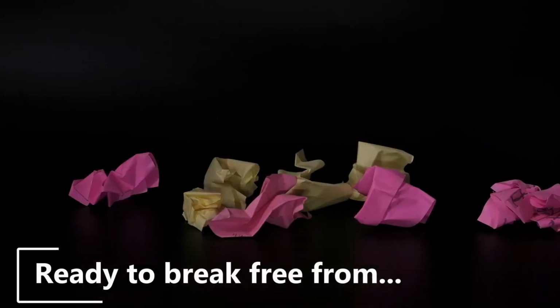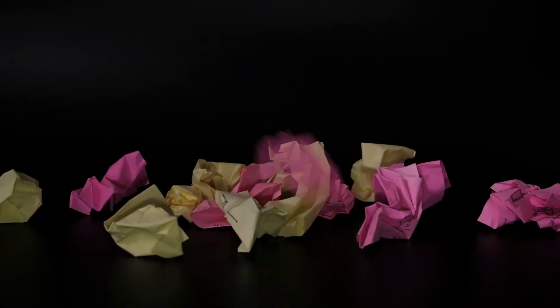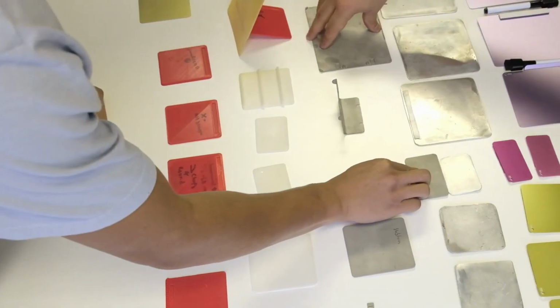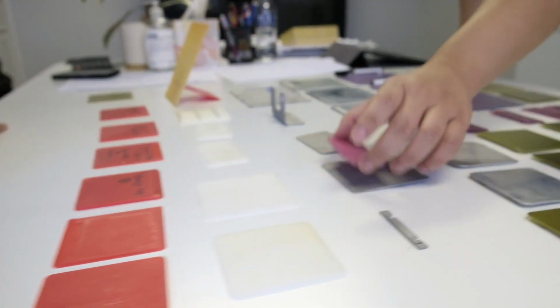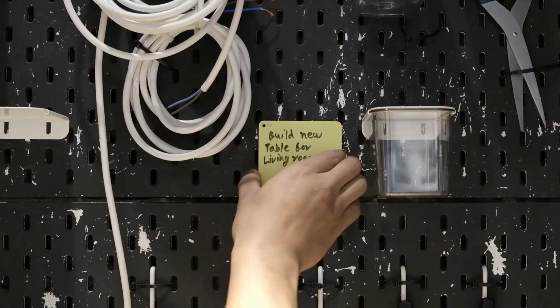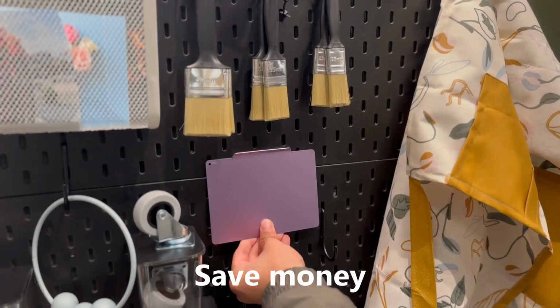Ready to break free from the cycle of use-and-throw sticky notes? Want a guilt-free, cost-effective solution to reach that next goal? After countless hours of sketches, prototypes, and sleepless nights, we're excited to share something truly special. Meet Metto, the world's first metal sticky note, offering a new innovative solution for your productive needs.